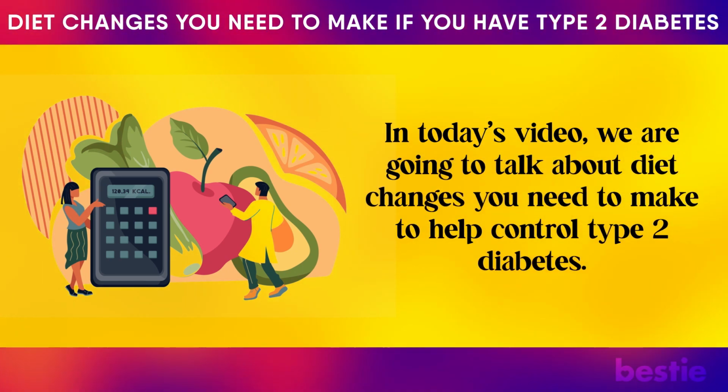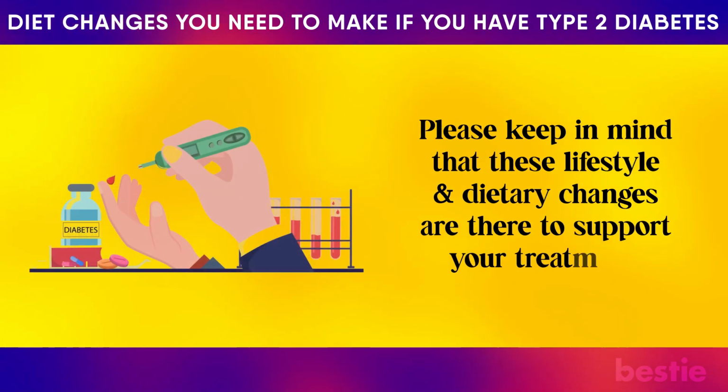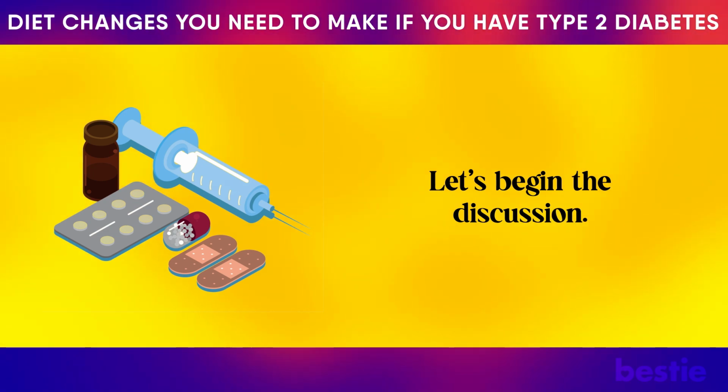control type 2 diabetes. Please keep in mind that these lifestyle and dietary changes are there to support your treatment. Don't replace your medicines with a new type 2 diabetes-friendly diet. Let's begin the discussion.